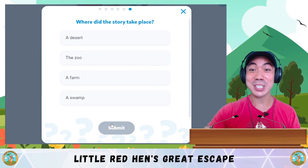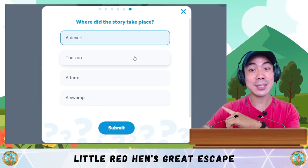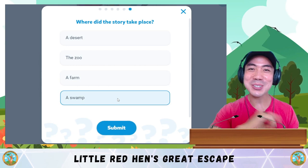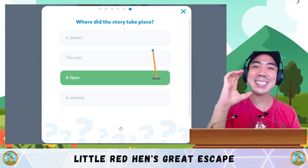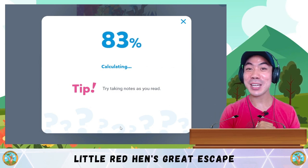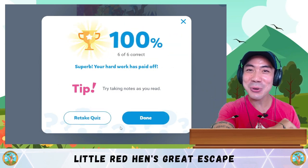Final question, question 6. Where did the story take place? Was it at the desert, the zoo, a farm, or a swamp? What do you think? I'll give you a moment. The answer is C, the story took place at a farm. How many did you get correct? If you got all 6 correct, it means you got 100% and you're incredible.